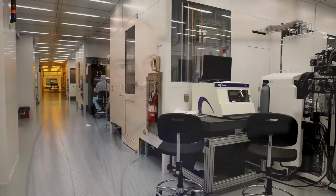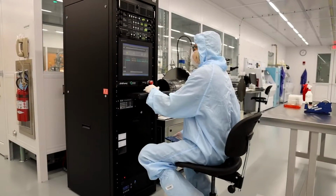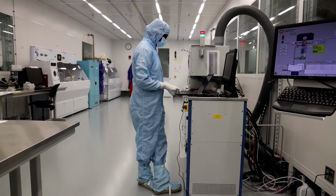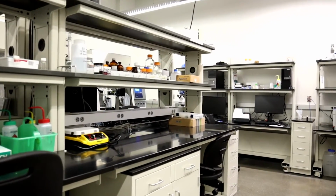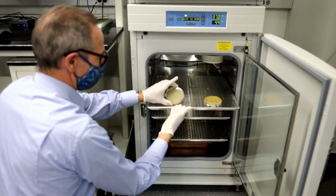The Nano Center offers tools to help researchers develop new micro and nanoscale devices, such as advanced transistors, nanophotonic devices, biomedical sensors, and even devices that could be used for quantum computing. The center is also equipped to support research involving nanomaterials and the biological applications of nanotechnology.